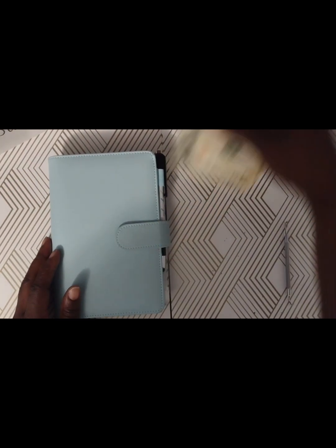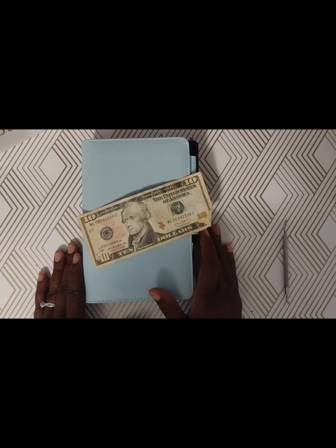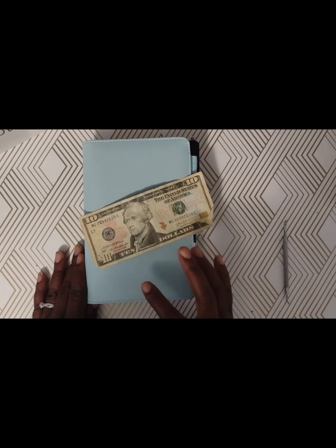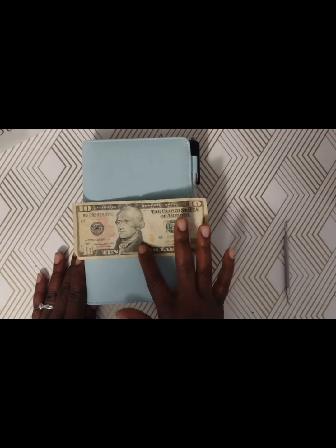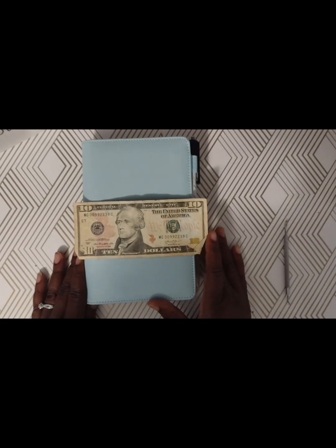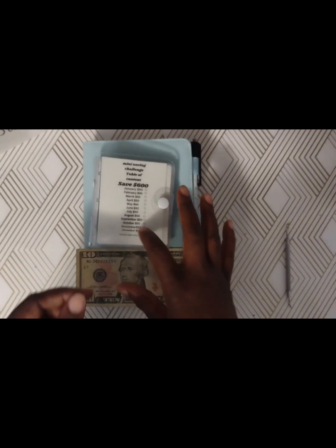Now, these last $10, I'm going to put in my other challenge binder, which is the $50 a month, $600 for the year, my mini savings challenge that will go into that. But actually, let me go get that. Okay, I had to go get my mini savings binder.